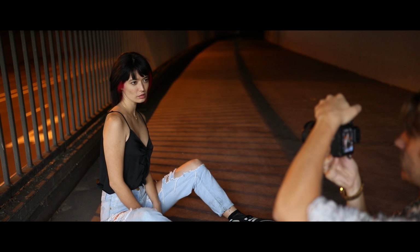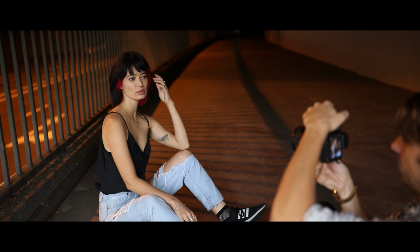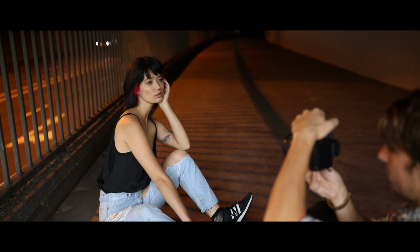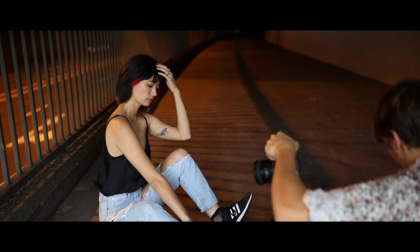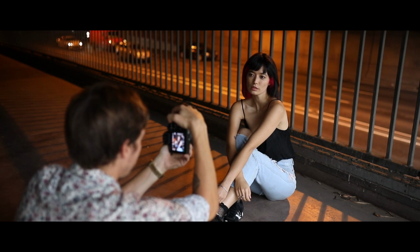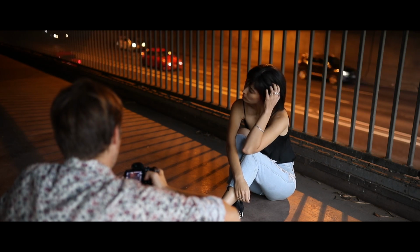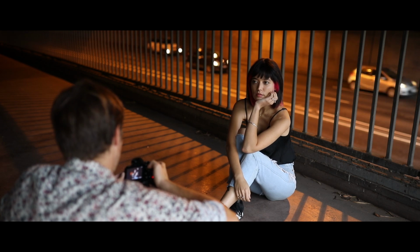So now you've found a good location, you have the correct lighting, you're posing your model in a good position, and you're trying a whole bunch of different angles to get the best photos possible in your photography. This next mistake is going to make or break your portraits because it is the most important thing, in my opinion, for portrait photography. And that is making sure that your model's eyes are in focus.